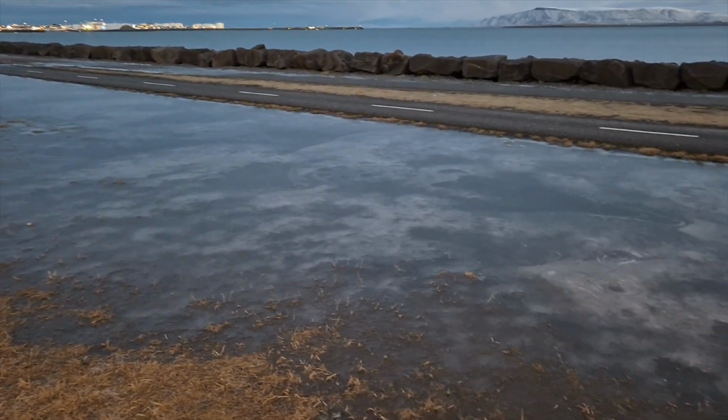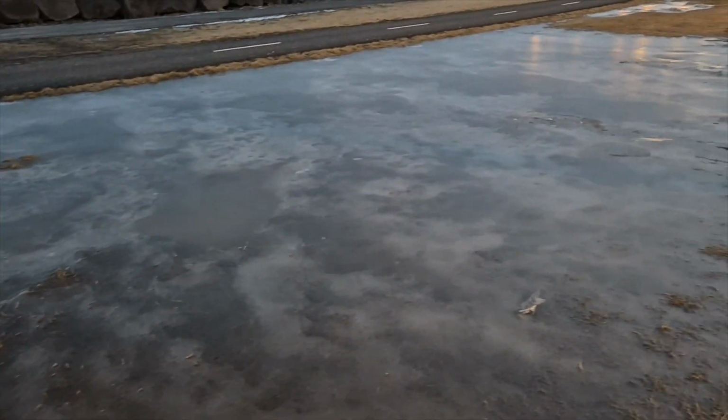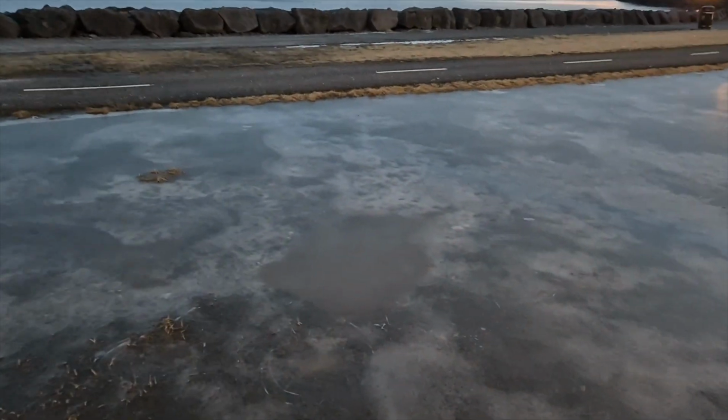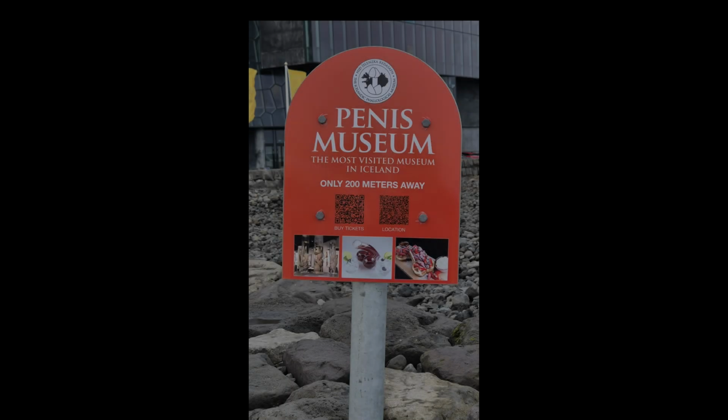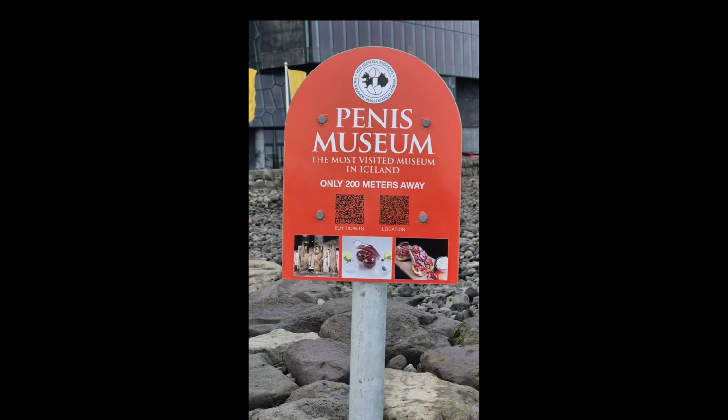Big puddle of water near the bike and walking track just here, and it's frozen, rock hard. Yes, this museum does exist in Reykjavik, and apparently from all reports it's well done, but I'm afraid it's not for me. I'll give it a miss.